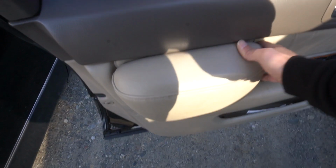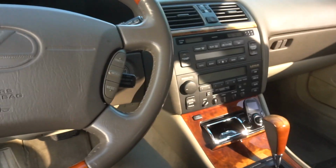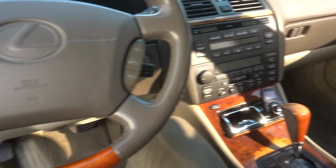Never seen it before. It is part of the door and just kind of cool. Figured I would show that. Part of me believes that this car is definitely either a base model or just above the base model. The fact that it doesn't have a sunroof and it also doesn't have heated seats, which Pierce's car does have, heated seats, it does have sunroof. So this car definitely has a couple less features, but I don't really care about those.